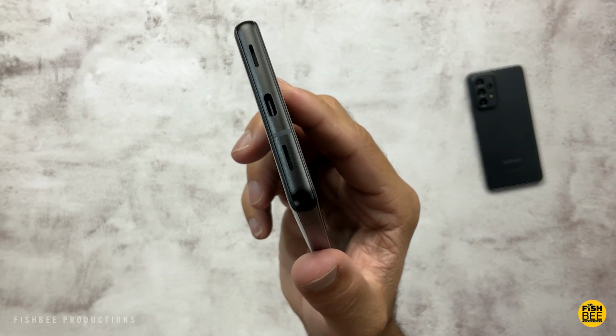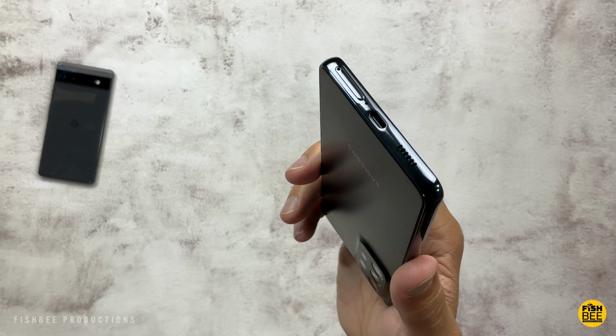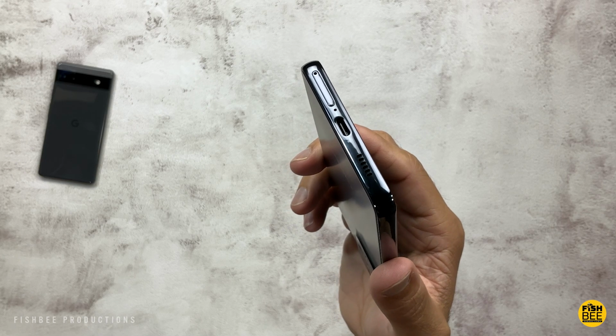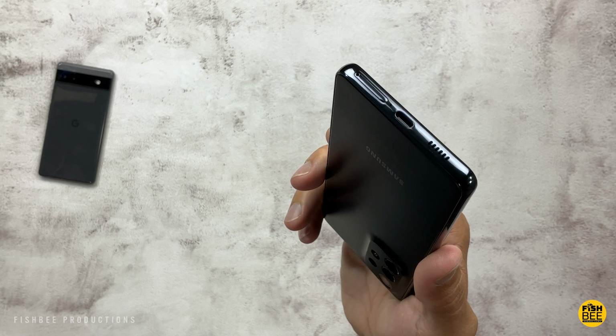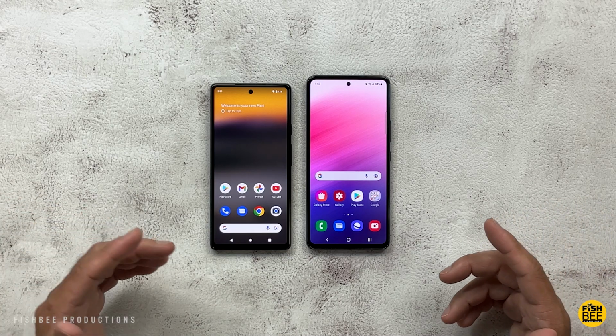And then you're not gonna get a headphone jack on either of these two. Apparently you only get that with super cheap phones nowadays. As far as speakers go, you get one speaker at the bottom, one by the earpiece on both phones. And then you're only gonna get Dolby Atmos with the Galaxy phone.